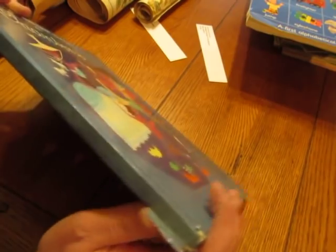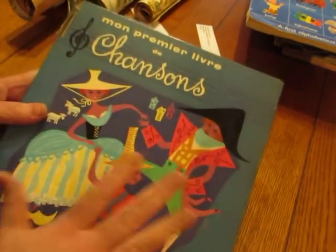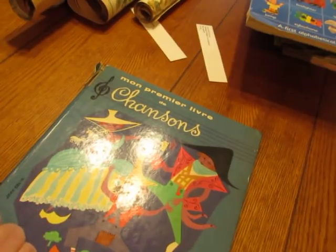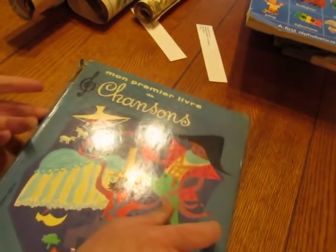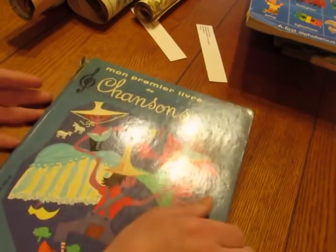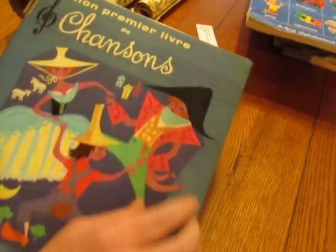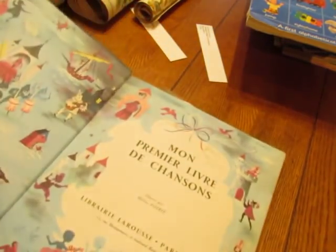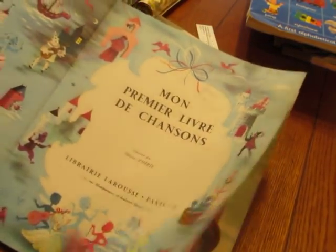And then I saw this book, My First Book of Songs in French. Chansons. It was very difficult to look at the books in this area. They had stuff in the way and it was down on the bottom shelf in the corner. So I was just kind of thumbing through and seeing what was there, and I saw this word chanson, which is French for song. So I had to pull it out and see what it was, and it was $4.